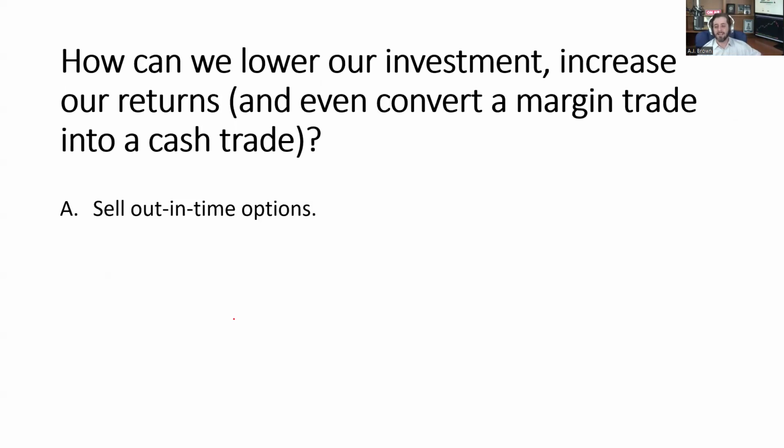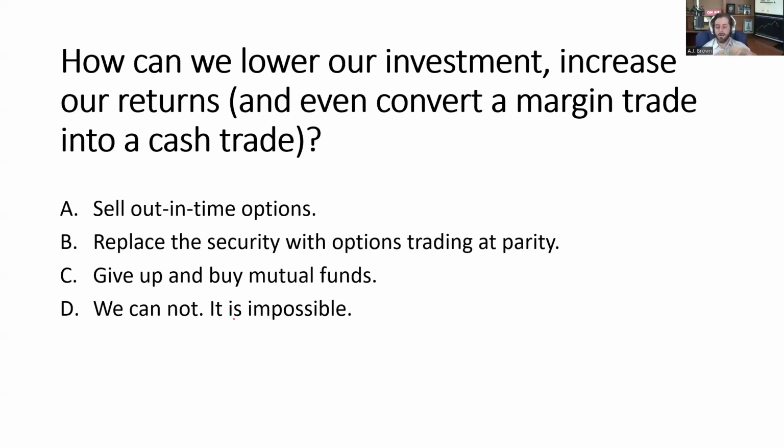Tricky. Now, I'm going to start getting a little bit more into this in the next 5 to 10 minutes. Hey, how can we lower our investment, increase our returns, and even convert something that would usually be a margin trade into a cash trade? What should we do? Should we A, sell out in time options? That means options that don't just expire in the next 3 to 5 weeks. B, should we replace the security with options trading at parity? C, should we give up and buy mutual funds, or D, is this not even possible? What do you guys think? Let me see.